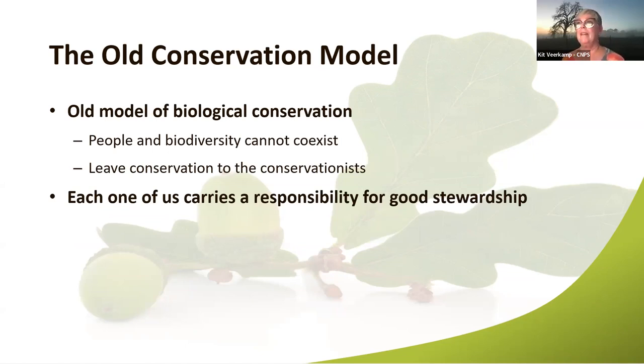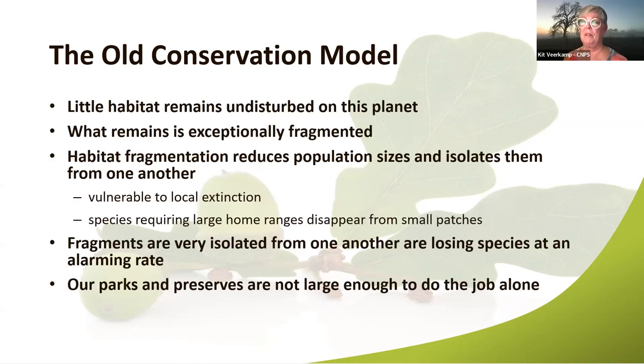This old model, that people and biodiversity can't exist together, persists if we think that nature's over there and not part of where we live. And we all have a responsibility for stewardship, and that can make a difference. So even though little habitat remains, disturbed and very fragmented, we can tie it together with our gardens.